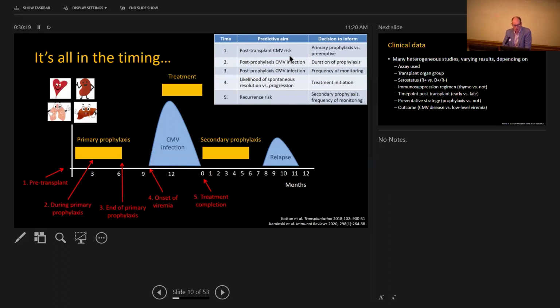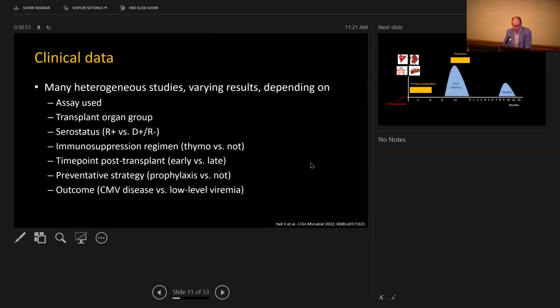So, you can use it before transplant to decide, are you going to use prophylaxis or not? You can use it early post-transplant during prophylaxis to figure out how long you need to continue your prophylaxis for, and what's the likelihood of CMV reactivation occurring after you stop that prophylaxis. You can use it at the onset of viremia to figure out what's the likelihood of spontaneous resolution versus progression of infection, and inform a treat or not treat decision. And then at the end of prophylaxis, you're trying to predict recurrence.